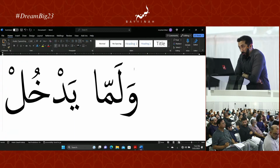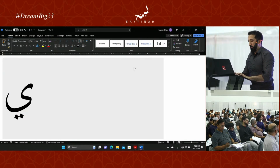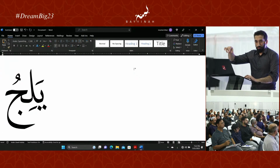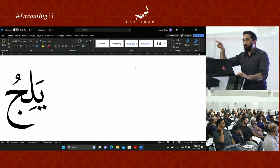He hasn't entered yet. Okay. Here's a word: yaliju. Yaliju means another word for entering, or passing through. Yaliju actually means he passes through.